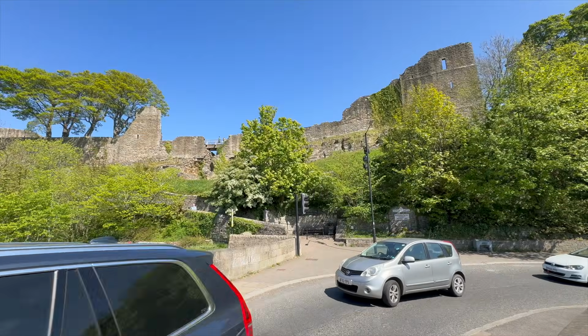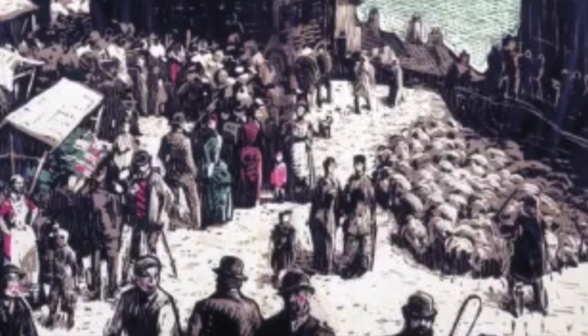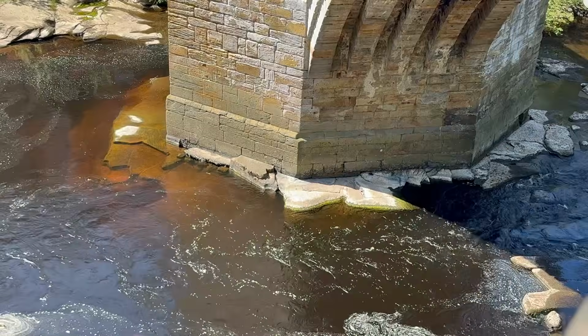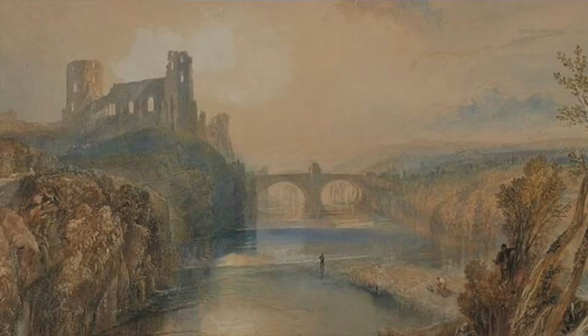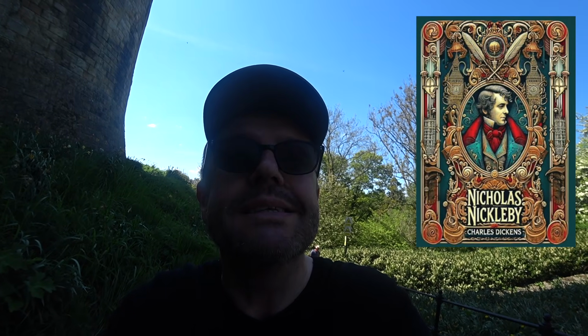And as time went on, the castle lost its military importance and slowly began to crumble, but the town around it flourished. And by the 19th century, Barnard Castle was a buzzing market town, drawing in visitors, traders and artists. Even J.M.W. Turner, the legendary landscape painter, came here to sketch the ruins. And Charles Dickens stayed at the King's Head while researching his novel Nicholas Nickleby.